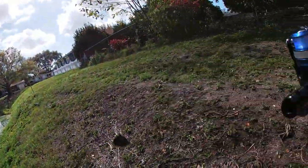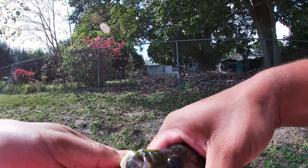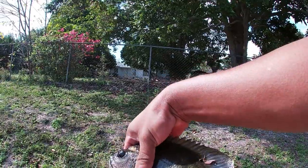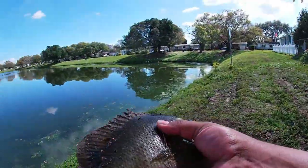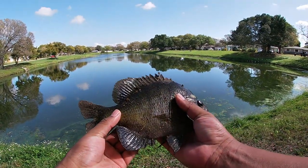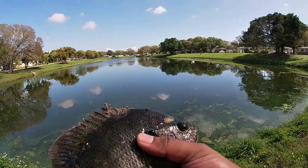Sweet. New spot. Big old bluegill. Wow, look at this. Oh, snap. Damn, that's a nice one. Oh, sorry, bud. I always drop them. Look at that, bigger than my hand. Which is, I guess, not saying much because my hands are a little small, but nice. Beautiful. Alrighty, mommy. I'm gonna let you go.